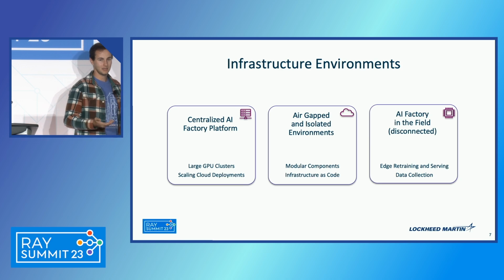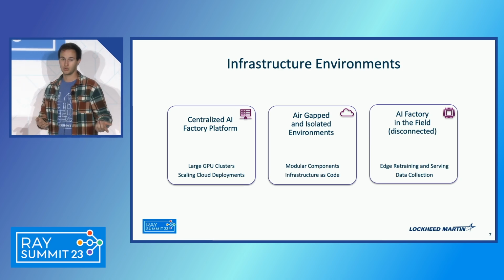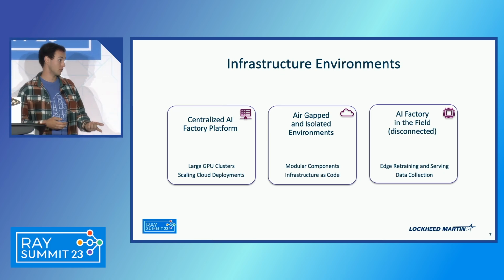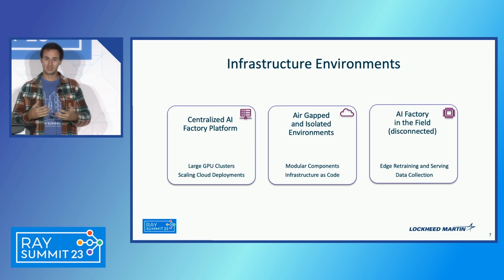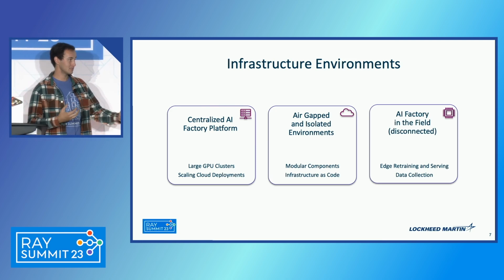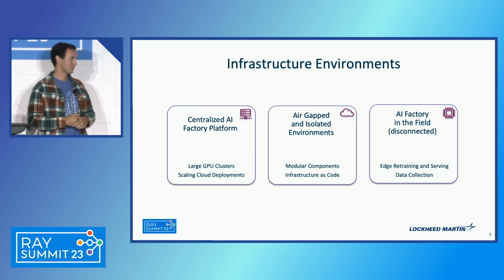So let's say a team at Lockheed Martin has their own infrastructure, and they want to deploy our tools and capabilities onto that infrastructure. They can do that through our infrastructure as code and our modular components. So like mentioned, they can easily just pick and choose what they want to deploy and start running with it.